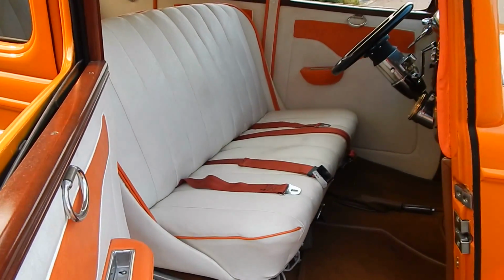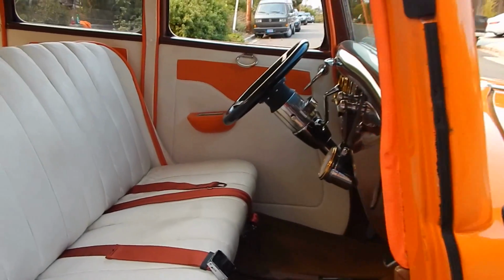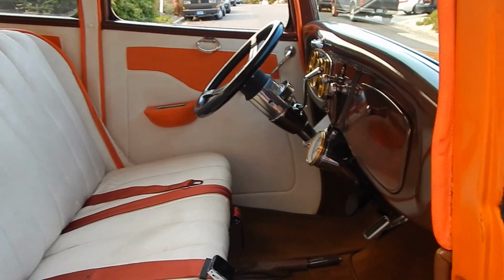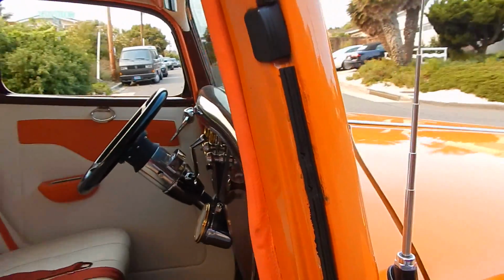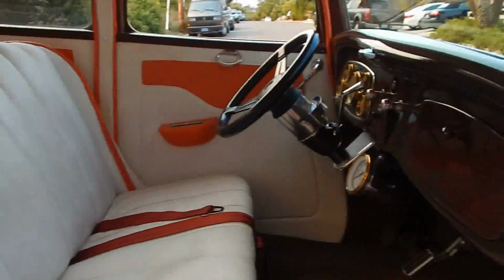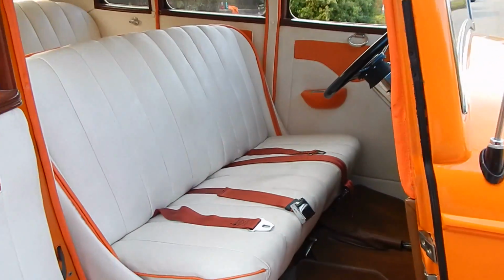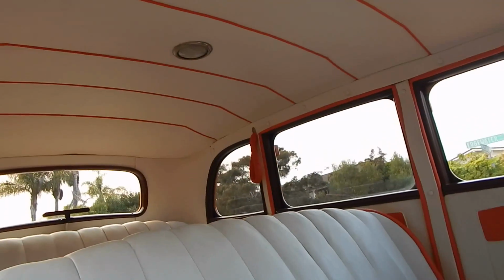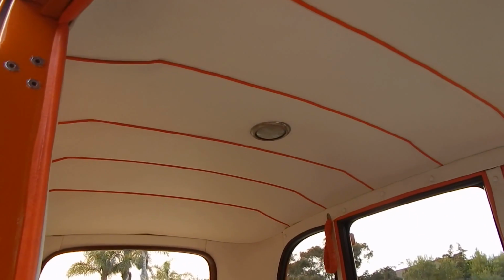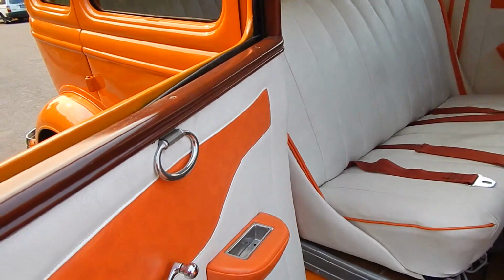Took it to shows, loved it, and put a lot of miles on it. When he bought it, it had the gauges there, and when we get around the other side, we'll talk a little bit more. It has a faux finish on the dash and on the door trim here. Little gauge and gold face gauges. Factory style seating, so really pretty much the headliner was done the same way. It's done with Naugahyde white, orange visors, orange piping. Just a good solid little car.